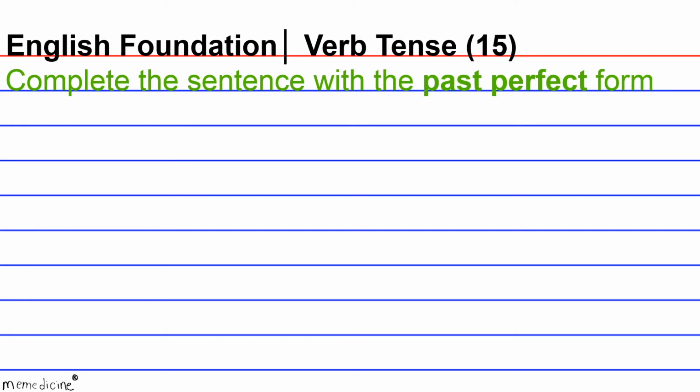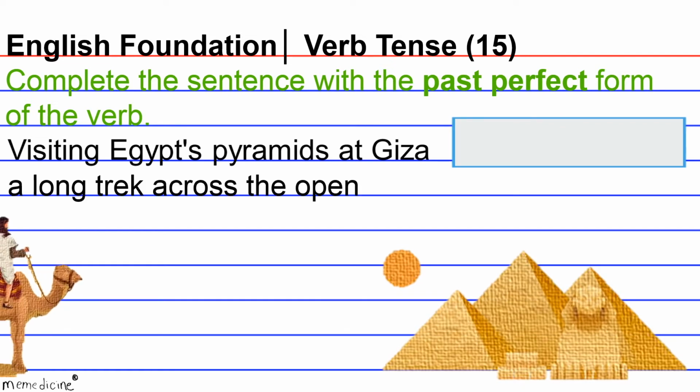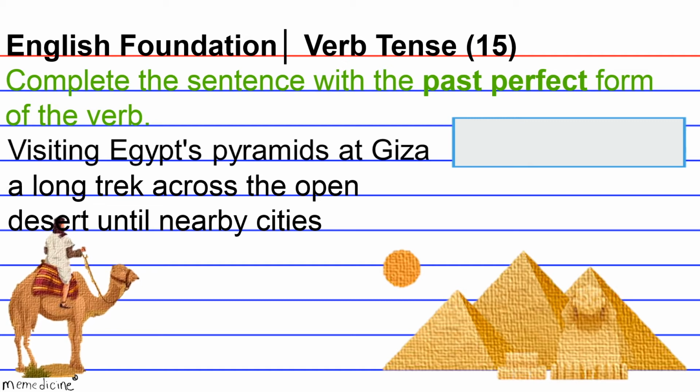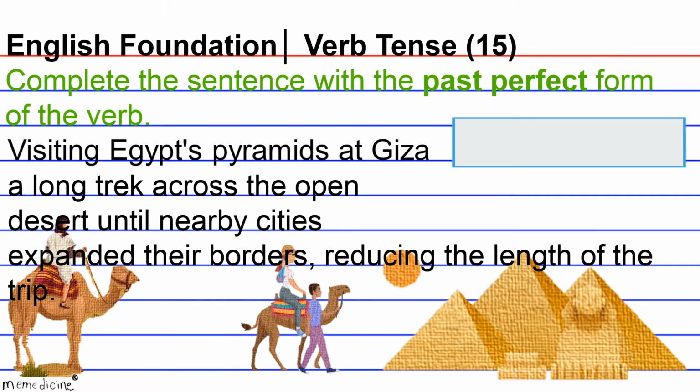Complete the sentence with the past perfect form of the verb. Visiting Egypt's pyramids at Giza, blank, a long trek across the open desert until nearby cities expanded their borders, reducing the length of the trip. The task here is to shift the tense of require to its past perfect verb form.